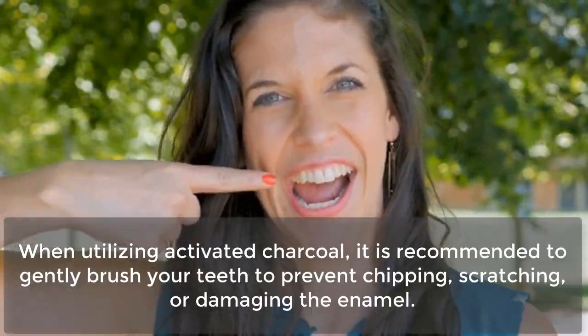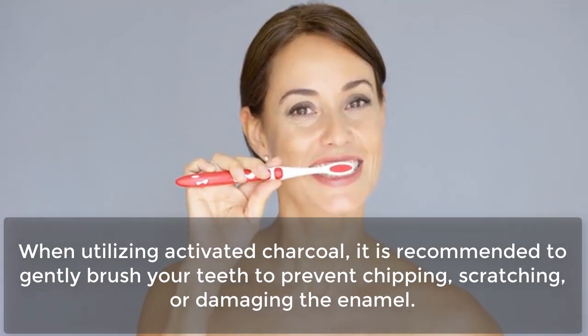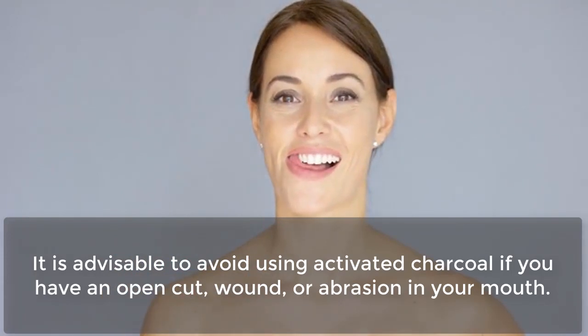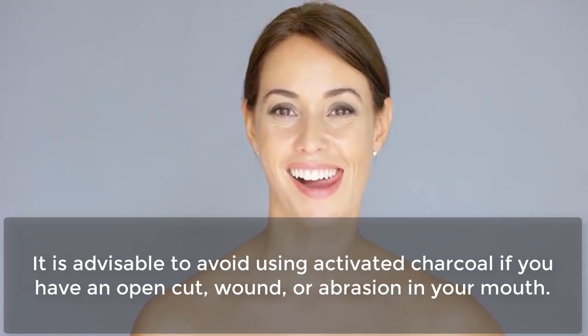enamel erosion. When utilizing activated charcoal, it is recommended to gently brush your teeth to prevent chipping, scratching, or damaging the enamel. It is advisable to avoid using activated charcoal if you have an open cut, wound, or abrasion in your mouth.